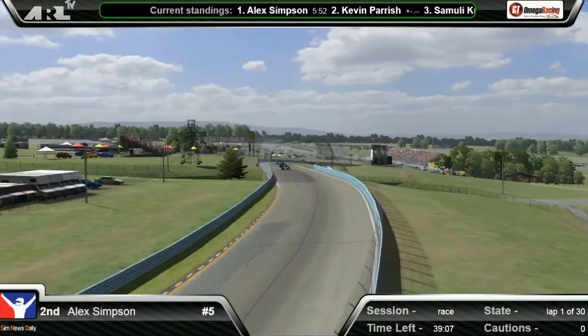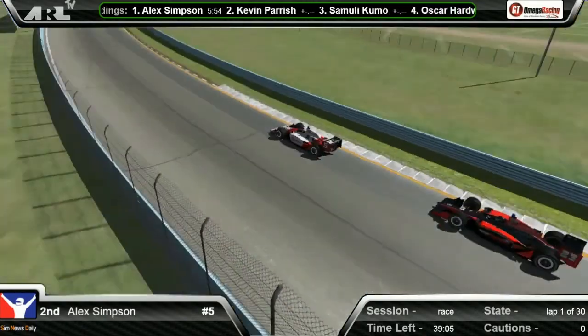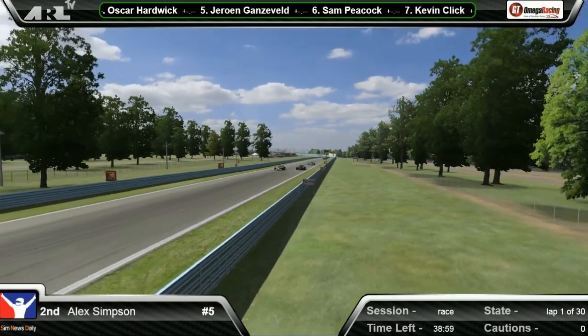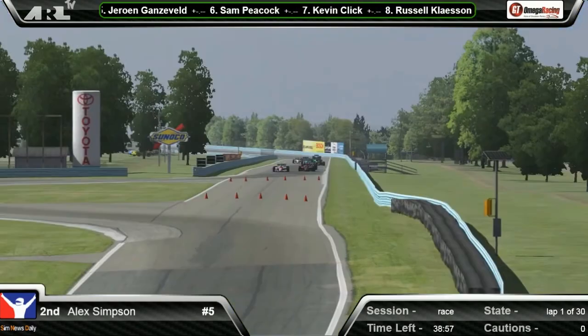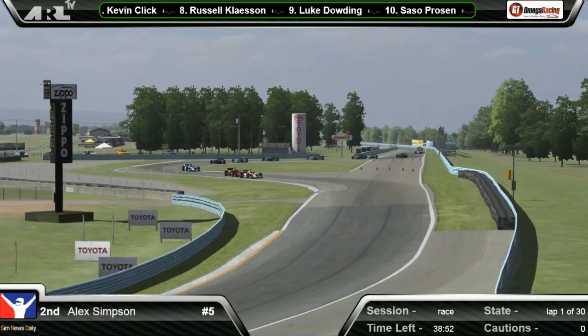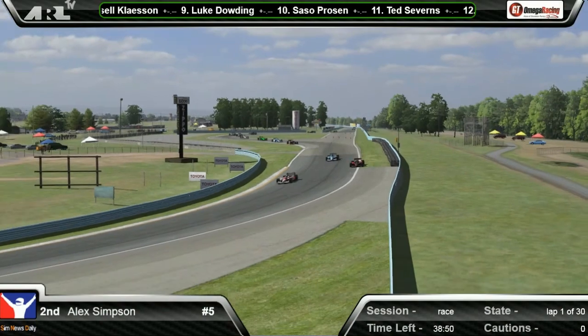I see some smoke in the background. Looks like we've got an incident further back in the pack there. We'll perhaps have to replay that in a moment. But Kevin taking a look round the outside of Alex going into the bus stop. That will be very brave indeed. And he's not stupid enough to try that on the first lap of 30.